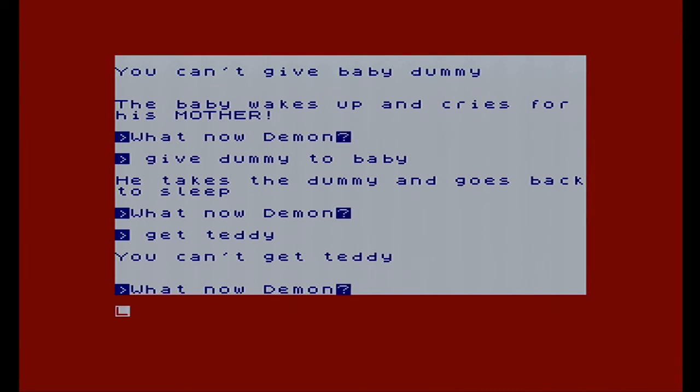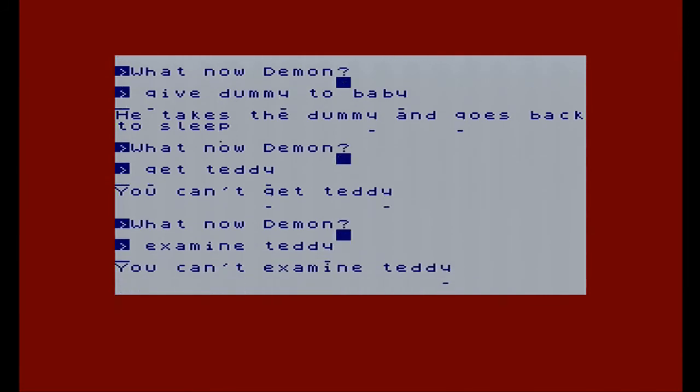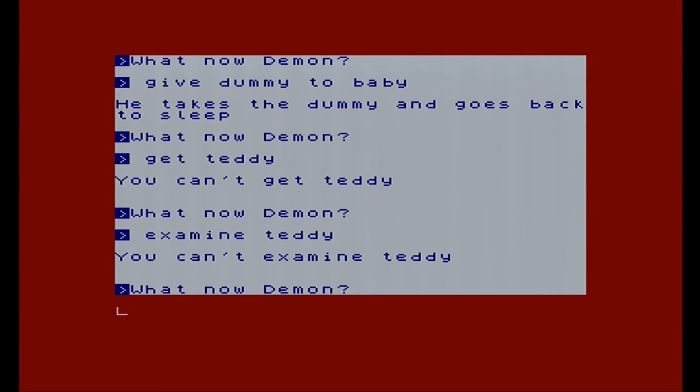Right, can't get the Teddy. Examine it. Okay, we'll examine the Teddy. We'll see if we can find anything on the Teddy. Don't think we're going to find anything on the Teddy, but we'll give it a try. Right, okay. Well, at least we solved the baby problem. I gave it a dummy that we found.